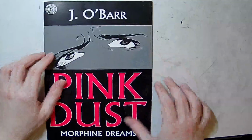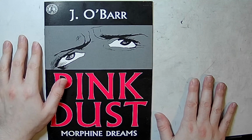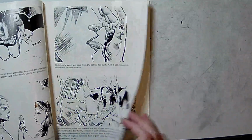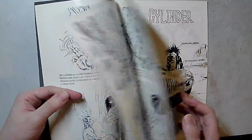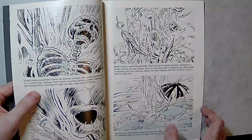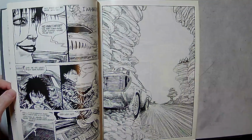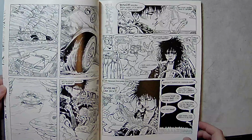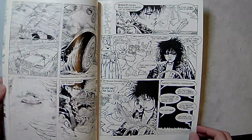But yeah, man, I mean, what a cool comic. I love this comic. I absolutely do. I mean, there's not a great story going on here, you know, but it looks unbelievable. I mean, this is a master, just doing some amazing work.